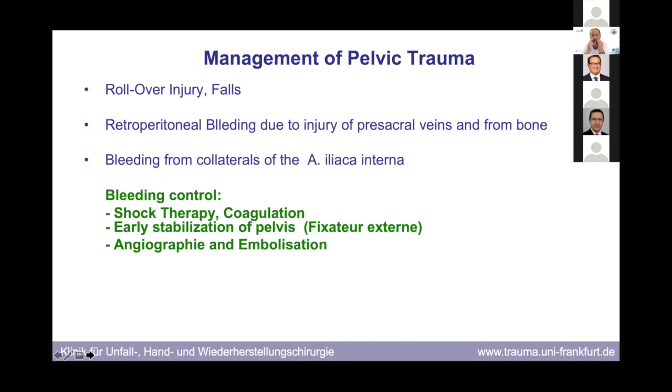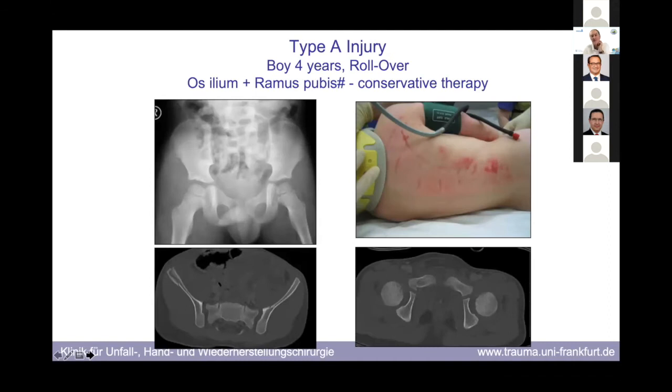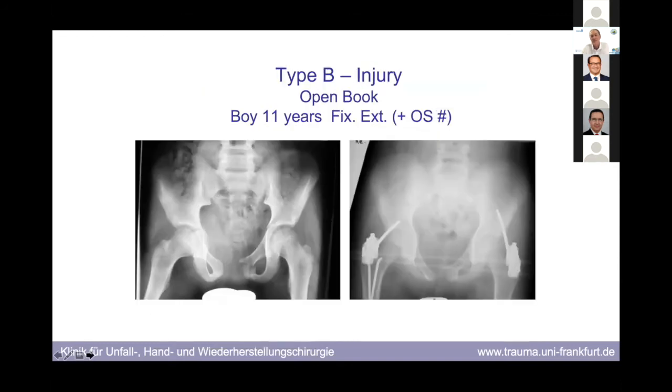So lastly, I would like to shortly mention the management of pelvic trauma, because this is one of the other reasons for severe bleeding in the children. If you have no bleeding brain injury or thoracic abdominal injury, you have sometimes bleeding from the artery and the veins, and it's not so rare that children are overrun by tires, like you see here, where you can see easy fractures of the ilium in this case, where you can perform a conservative treatment, but you need a CT scan, you need a bleeding control.